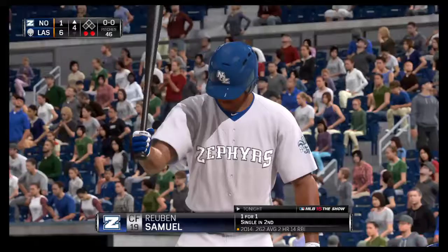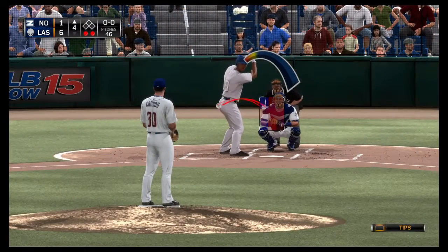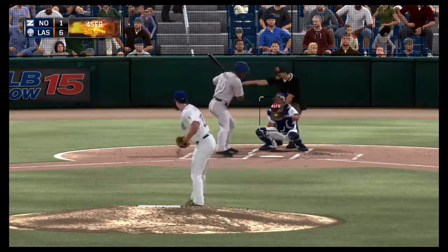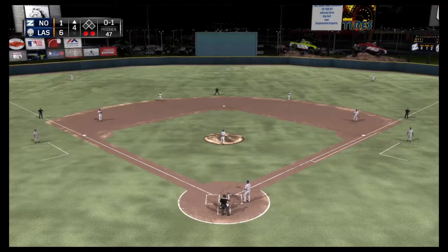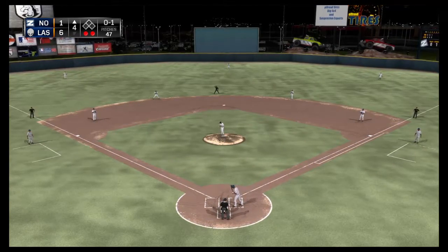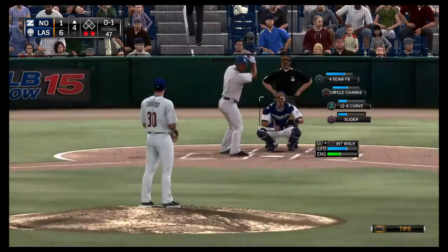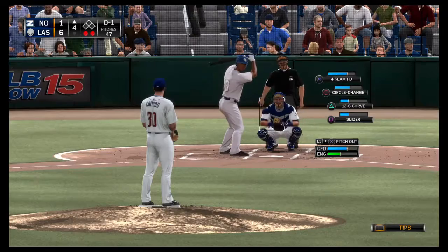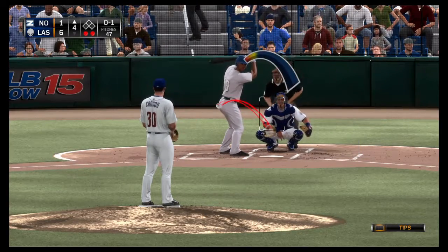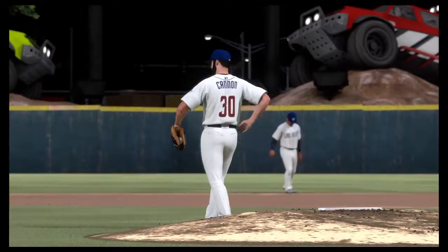Ruben Samuel will stand in. Base hit his first time around. Here's the first offering. Fastball in there for a called strike. Two out, nobody on. And signals crossed that time, so he'll step off and try again.